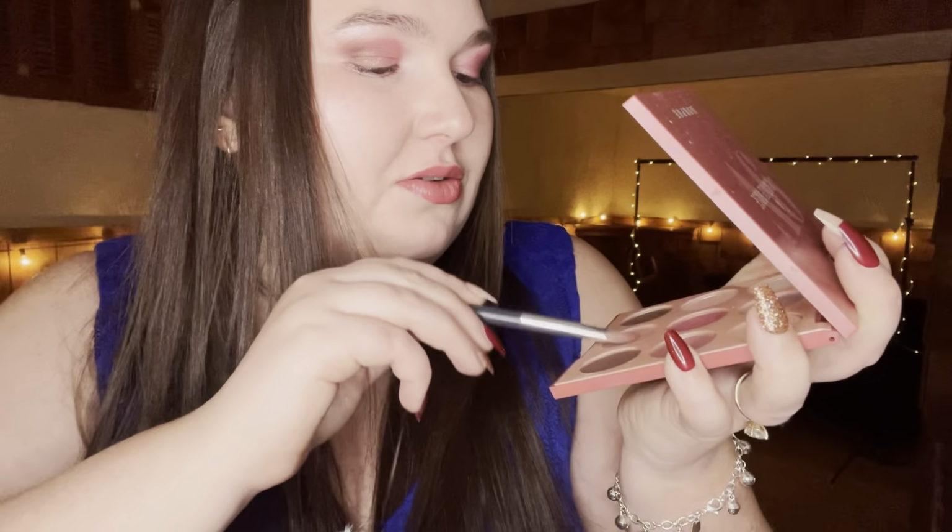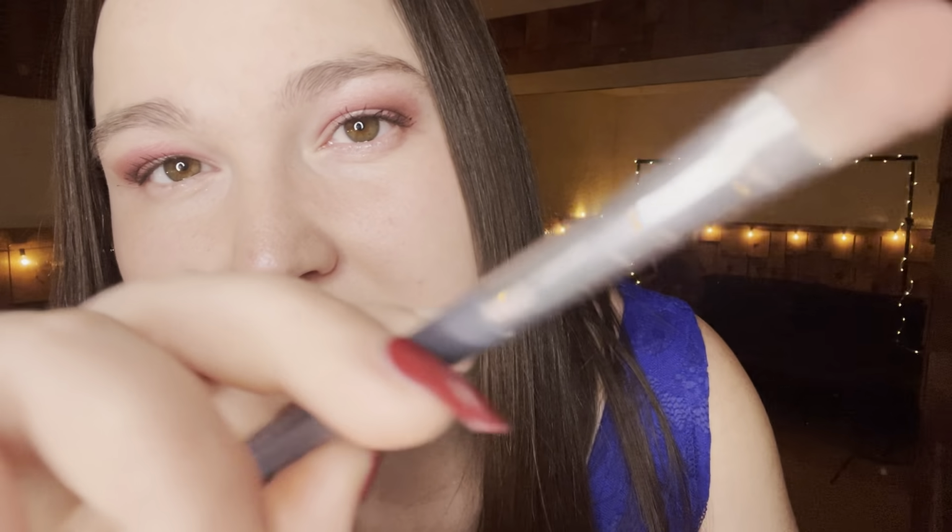So let me grab some of this kind of neutral color and just put that in your crease corner, just in the crease, and the other side one bit more in the crease corner. Yup, just in there. I'm not taking away too much of the red shimmer because it's so pretty, but I am just dulling out the corner so that it can take the brown a bit better.